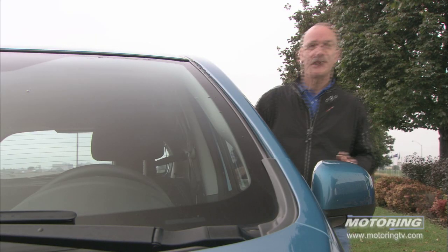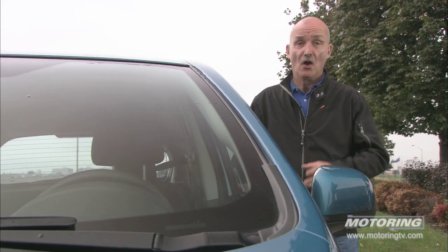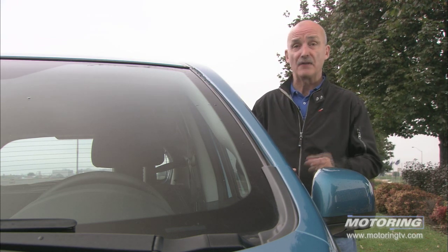If you take the Versa Note with Nissan's second-generation Xtronic CVT, you do get very good fuel mileage. 4.8 litres per 100 kilometres on the highway and a city highway rating of 5.5. Now that's better than the competition. The question is, will consumers buy into the economy given the motorboating that occurs whenever you go to wide open throttle?